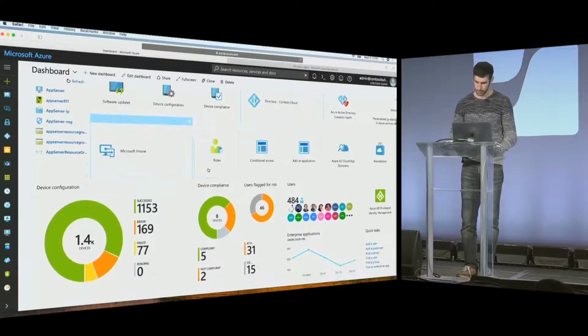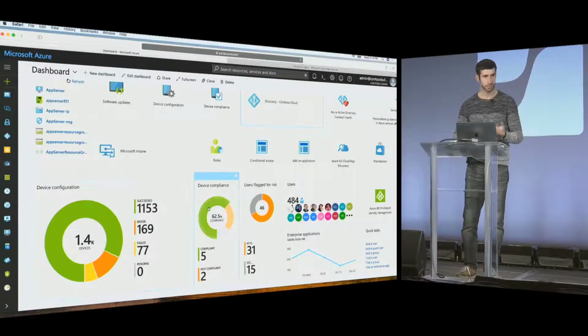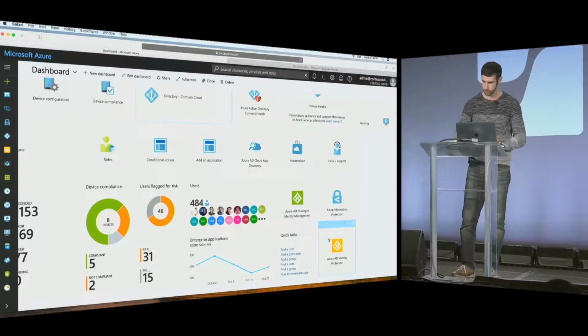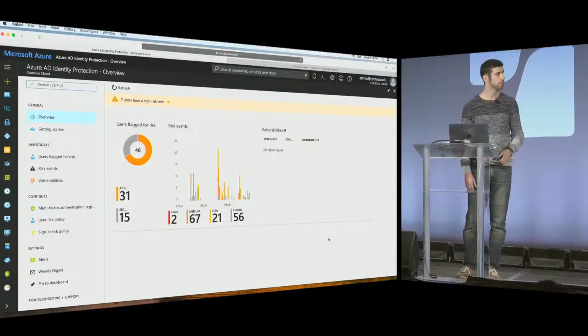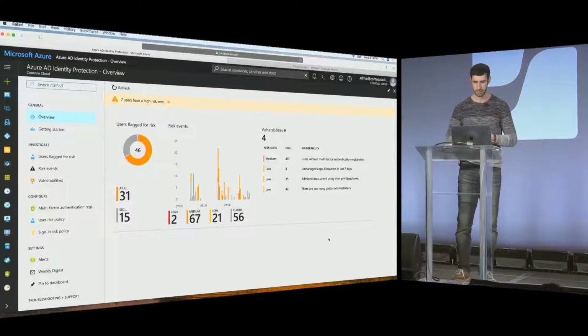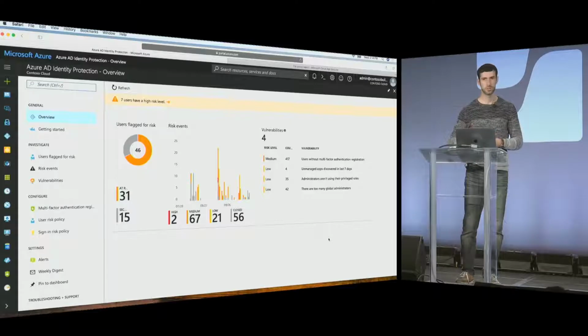So you can see that in my console, I can expose some of the information that I find important to me. That way I can see it the first time I log into my admin console. But I'm going to take a look at technology, in this case, what we call Azure AD Identity Protection. This is the technology that uses machine learning to figure out how risky the user or the sign-in activity itself is. And what you can see here on the screen is that it gives me information about users that are flagged to be risky. So again, based on the machine learning that we use, we tell you this user seems suspicious for different reasons.